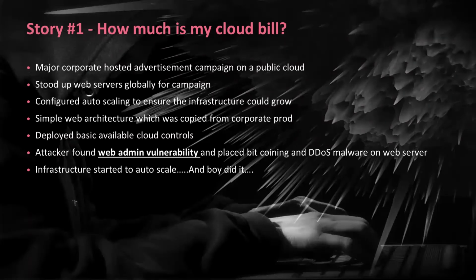So earlier this year, we got a call from a global telco that was trying to understand an attack against some of their web infrastructure. Let me lay the groundwork. This telco had decided that they were going to try the cloud for the first time to host their advertisement campaign for a new phone. And they decided that they would take their images that they had developed internally and adapt them for cloud hosting.